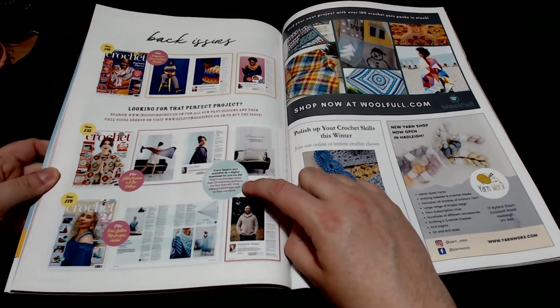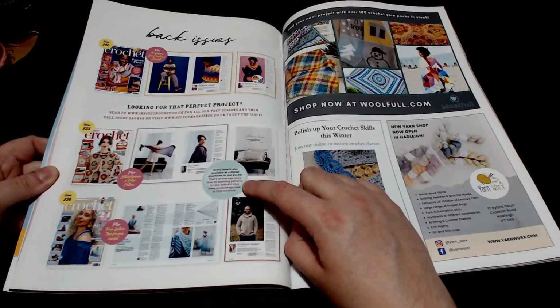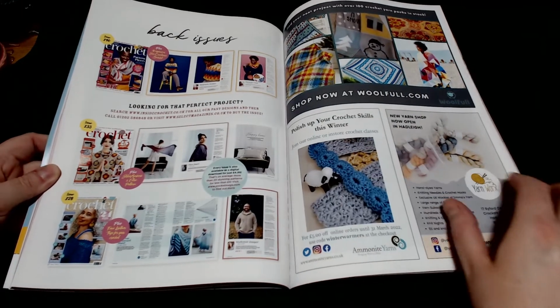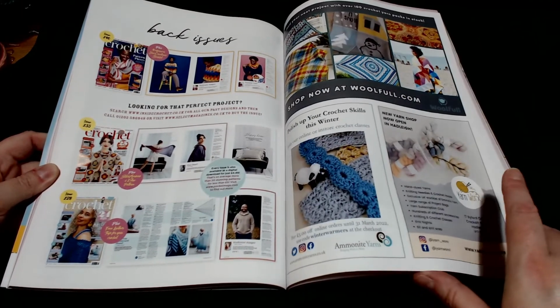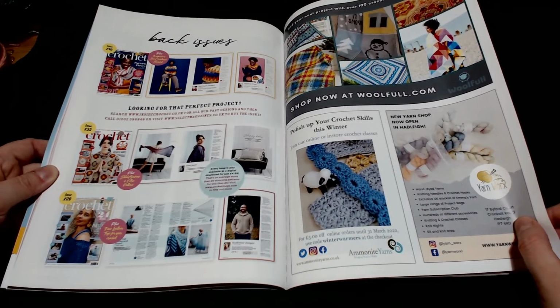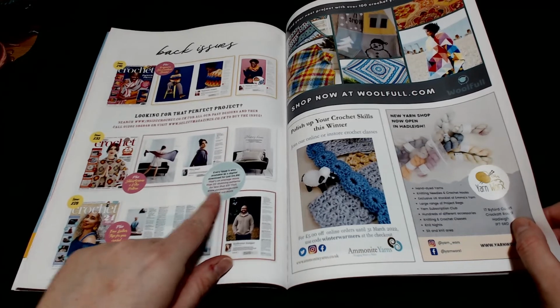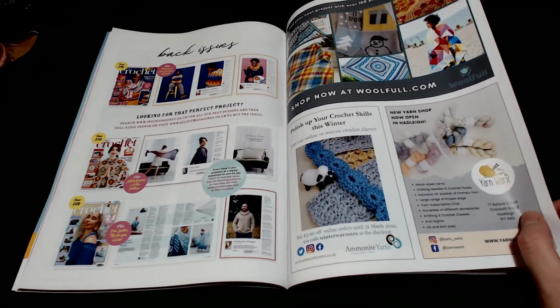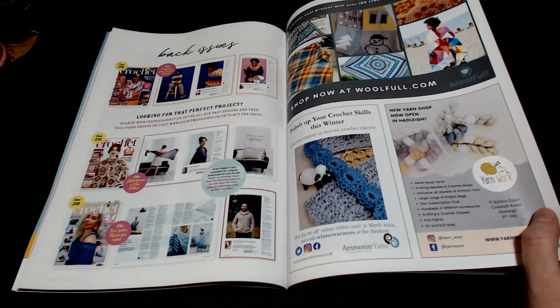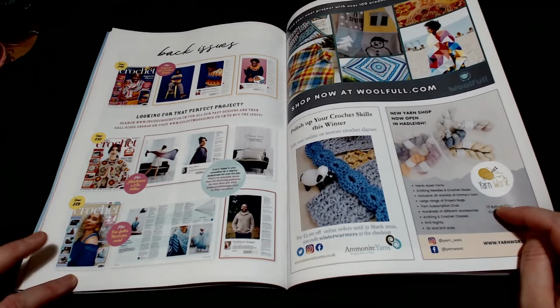And of course all the back issues are also available as a digital download for just $4.99. Okay, you're going to get an average of more than 20 stunning patterns for less than £5. So not too bad. And of course it is available as well at www.pocketmags.com. Okay, so that's all that information, and now let's get on with nosing the mag.